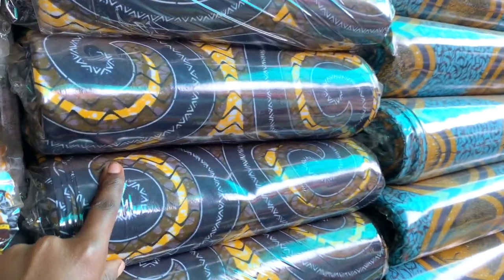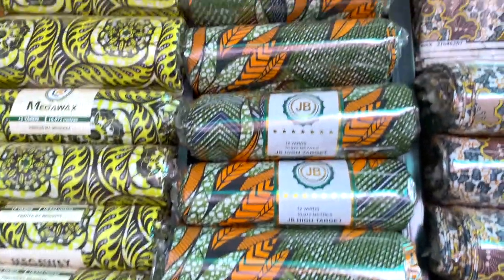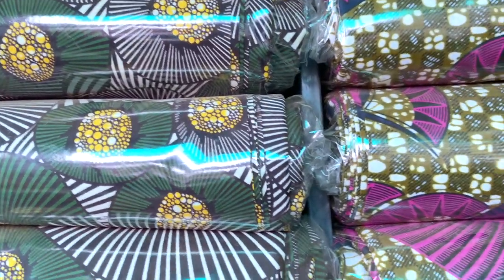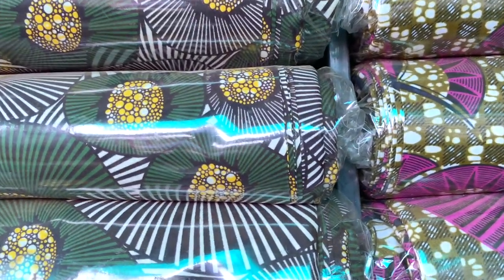What about this one? Is it the same price? Same price. Okay, what about these ones there? It's also the same price, and they have a lot of it. Can you see this one? How do you sell it? Oh, this one is higher quality. This one is higher quality, 7,000 naira.